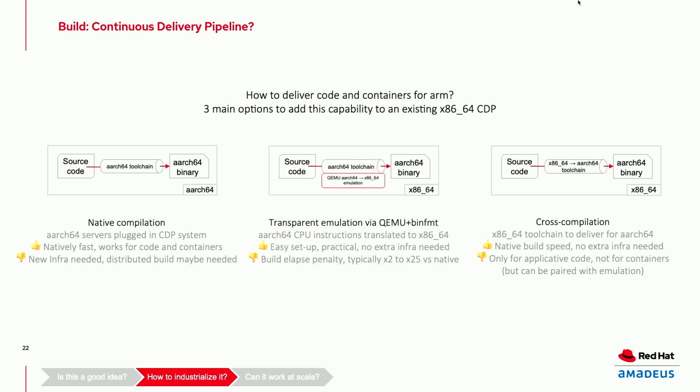You can use tools like QEMU and binfmt, basically to translate ARM CPU instructions that will then be able to run on the x86 machines. So it's really easy to set up, practical, no need to buy or set up extra infrastructure. Though it's not magical, you have a build elapsed time penalty because you need to emulate this architecture. And typically, you will get a factor of 2 to 25 in terms of build and runtime compared to native.